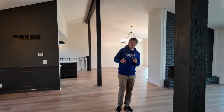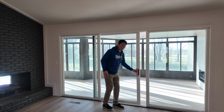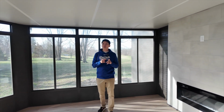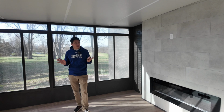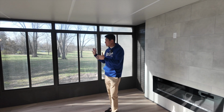Okay, let's go down to the basement, but before we get there, I want to show you one of the nicest features on this home, at least one of the things that I would utilize a lot, is this sunroom. My wife loves to garden, and actually I take care of all the indoor plants. We have a fiddle leaf fig, we have a snake plant, and I'm the one who waters them. My wife is the one who really kind of takes care of the outside plants.